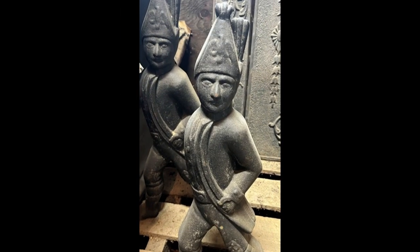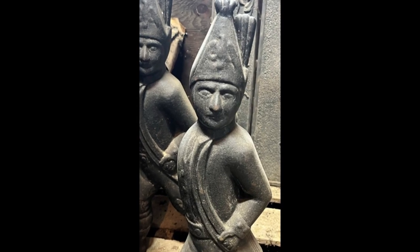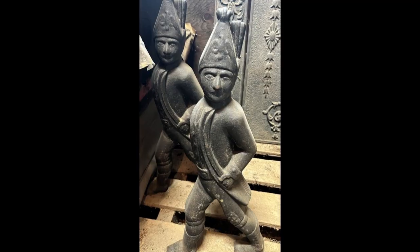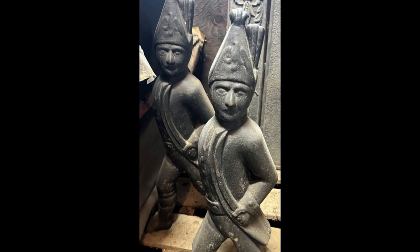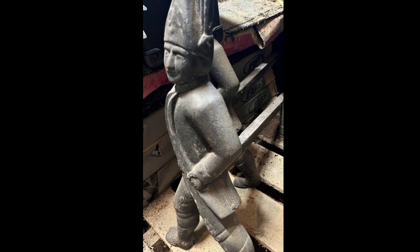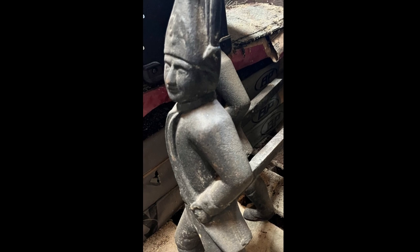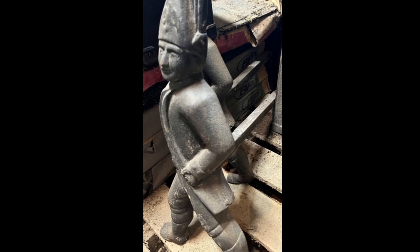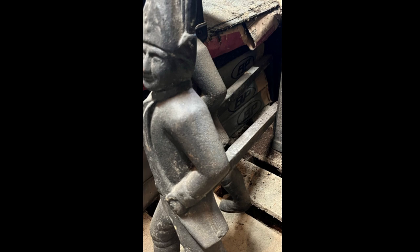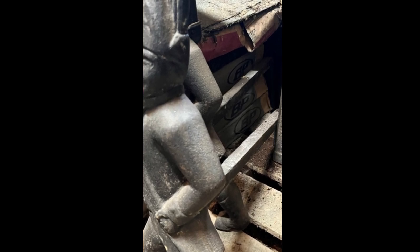Next, I got a pair of Hessian Soldier andirons. These are also from the early 1900s. Super heavy cast iron. If you're not sure what Hessian Soldiers are, they are German soldiers who served as auxiliaries to the British Army, and they served in several major wars in the 18th century, including the American Revolutionary War. These are very kitschy andirons to have, and I love them. They're actually pretty big. These came out of a very, very big fireplace at some point.